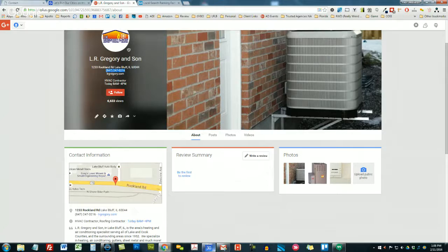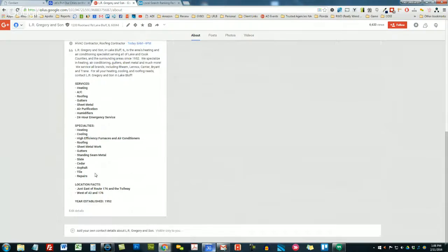What else can we, I notice here you got a great description and you list all your different services here, and if you actually had service pages on your website, you could link each one of these to those service pages. Google actually lets you do that right here in your description. So you have the ability to do that. You just need to get in here and get it done.